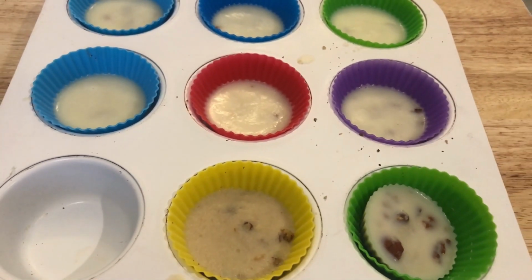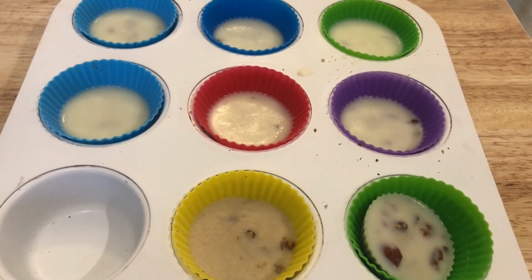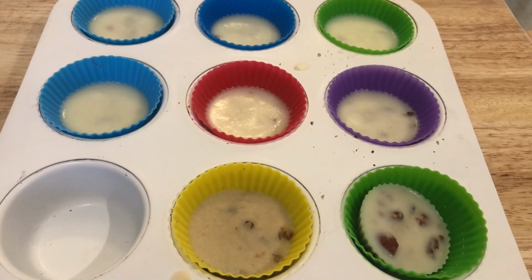I tried them and they were a little bit salty, but then I realized I used salted butter. So I would suggest if you're using salted butter, leave out the added salt. But other than that, they tasted fantastic. I mean, just the butter pecan, yum. It was so good, you guys.